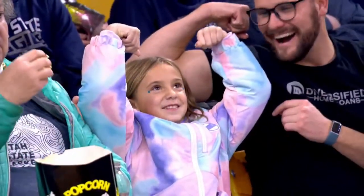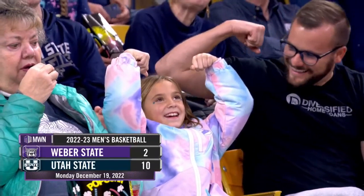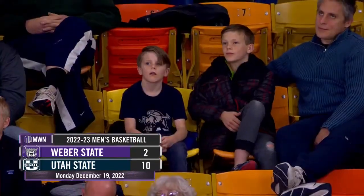Welcome on back. You're listening to Aggie Basketball. Utah State leading Weber State 10-2. Just 5 minutes into the game, actually 4 minutes and 15 seconds into the game.